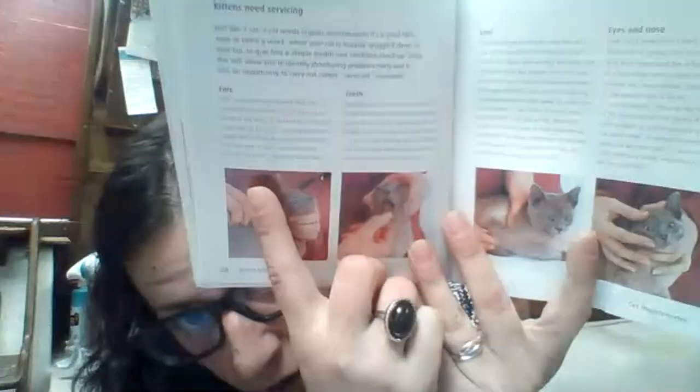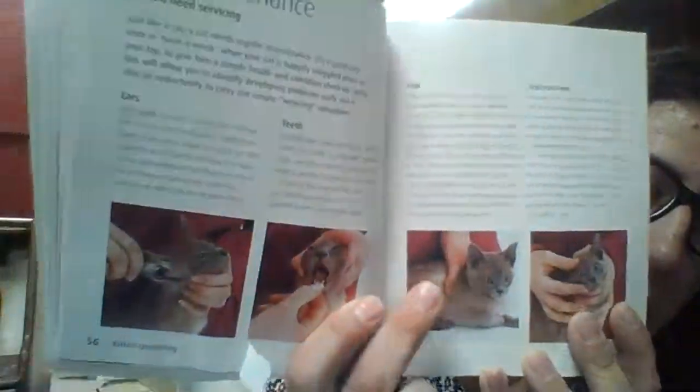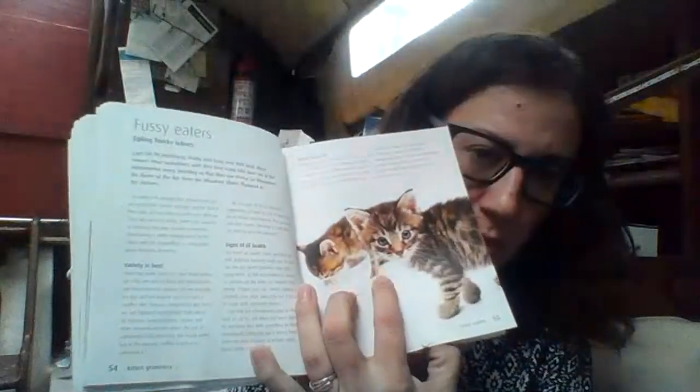Okay, you and your cat. Sorry, I think I missed giving you guys pictures. Okay, so this is for the ears, the teeth, the coat, and eyes and nose. And I'm pretty sure I showed you guys, this is just a cute picture of the cat, so it wasn't anything with instructions. And then this is the vet visit one. Actually, I think we're going to hold off on you and your cat. I don't know, I can't decide, guys. We'll read through it.